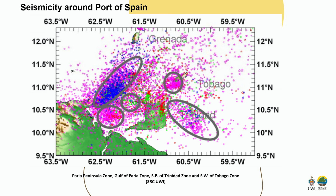And then we have an area in Tobago that actually has given some catastrophic events during the past 100 years. So we do have earthquakes that happen in Trinidad that can actually cause damage.